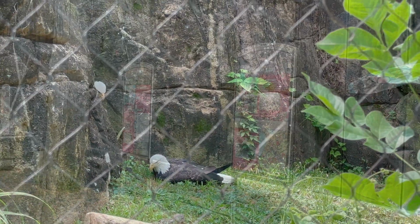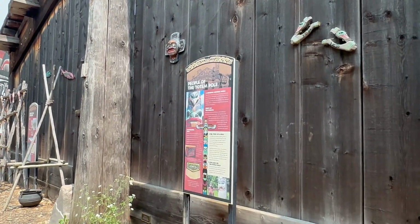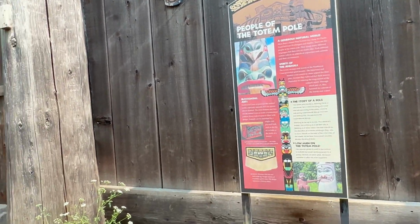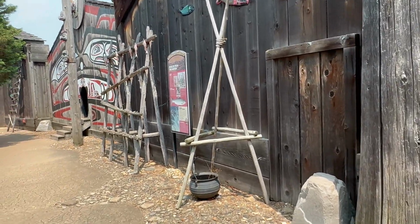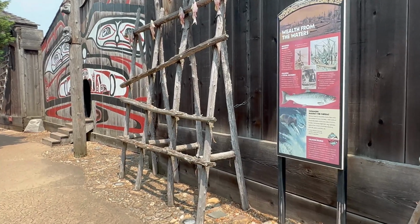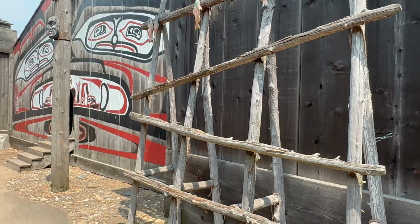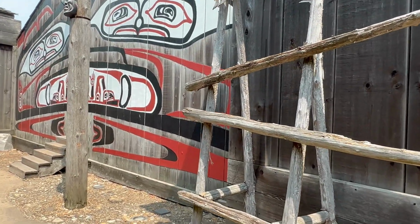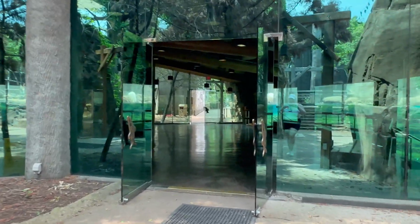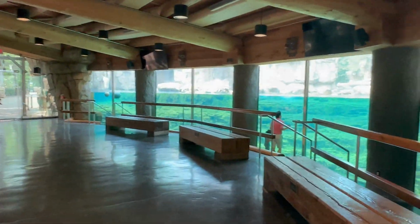Very cool. All right, so we got some more signage about totem poles, the history of totem poles and where they came from. A lot about fishing, how they built their boats and how they would hang fish up to dry. It's pretty cool. Alright, we're gonna go in here, and I think this is where the polar bears are supposed to be. It's also really nice because there's air conditioning.